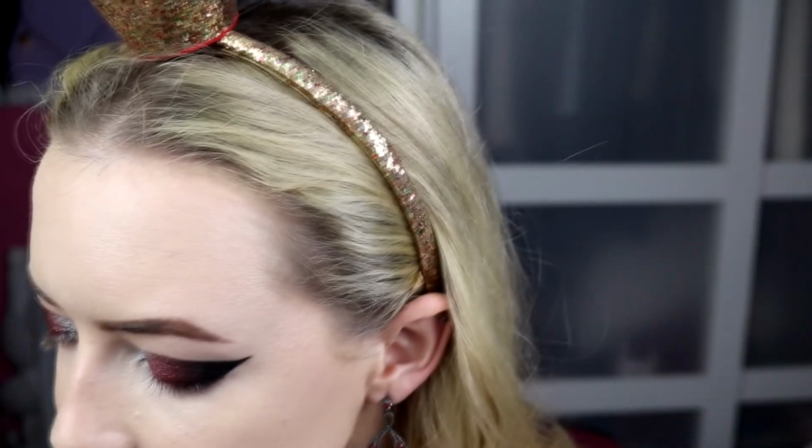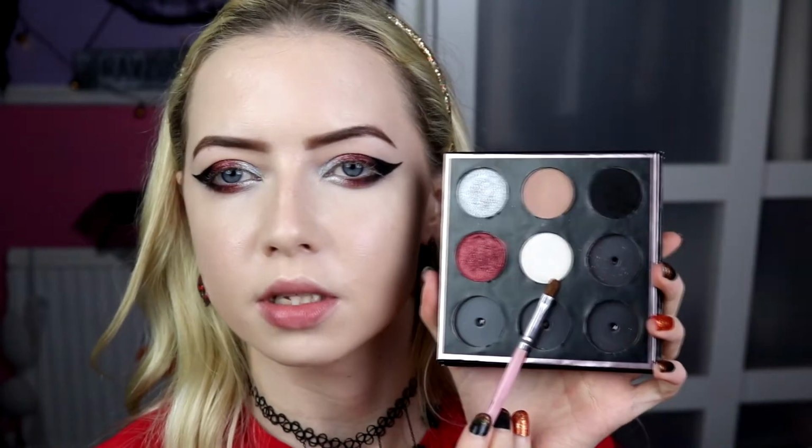So I'm going to do a bit of an inner corner highlight. I need a little brush. I might be putting glitter on my inner corner as well, but I'm just going to go in with this shade, which is Crushed Pearls from Coloured Raine. It has a slightly red peach duochrome twist, so I'm just going to pop that on the inner corner.